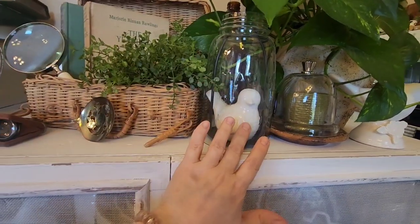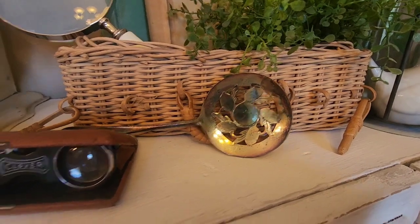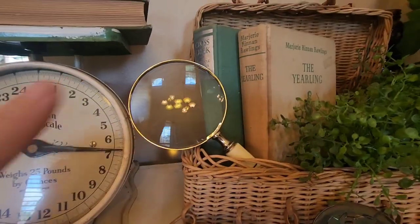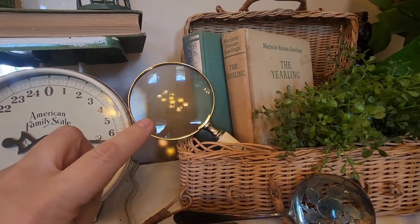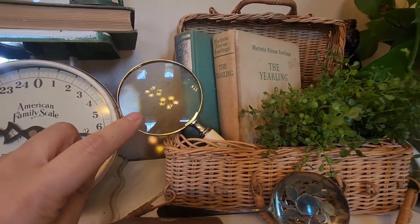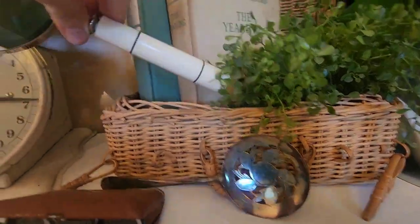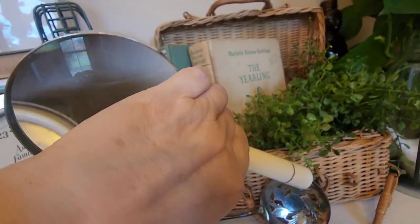But I thrifted that recently for $4. Another tomato spoon, and here's my little opera glasses. Oh, I thought I lost this. I was like, where did my magnifying glass go? I got this at TJ Maxx for $12. It's so pretty. It's like an ivory bone or whatever. I know it's fake, but it's so pretty. I think this is just beautiful.